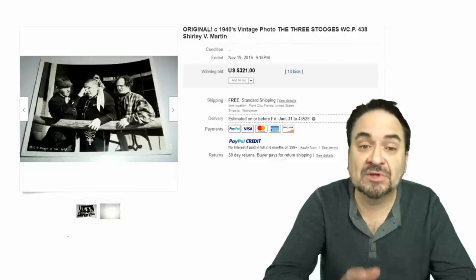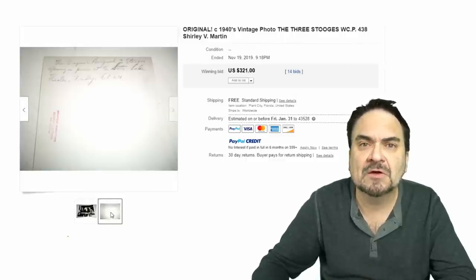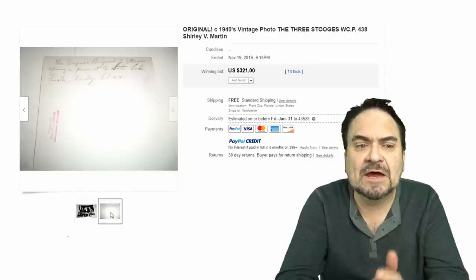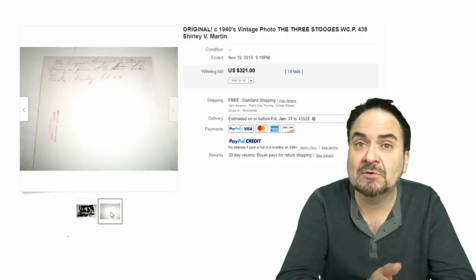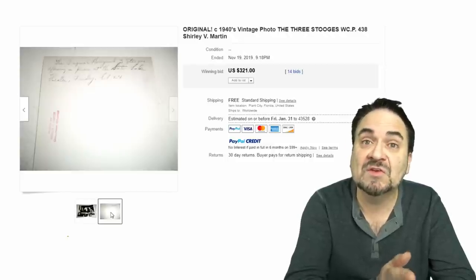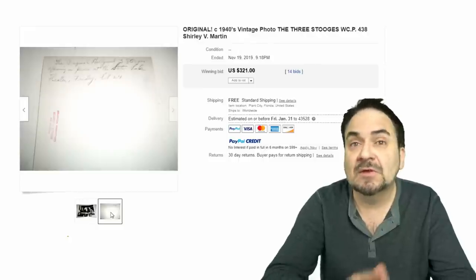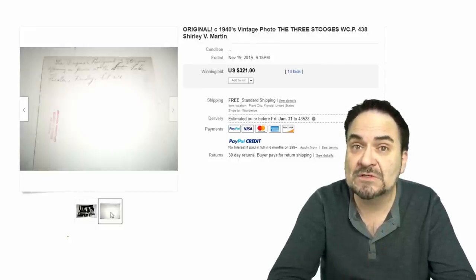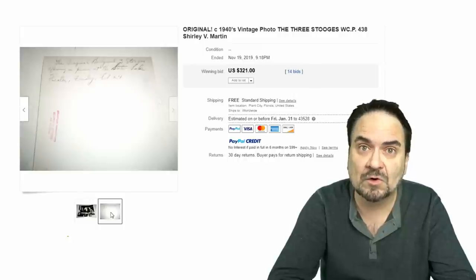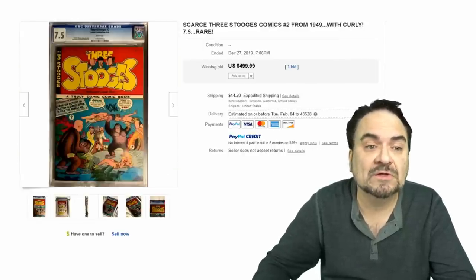Now here's just a plain 8x10 of theirs, but this one has something special on the back, which the seller didn't advertise. It actually lists that they are going to be personally appearing at a theater on a specific day and a specific time. So this is probably a handout announcing that, hey, they're going to be in town. Really nice item, $321 it sold for.